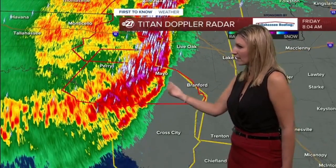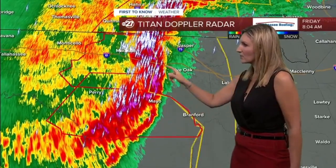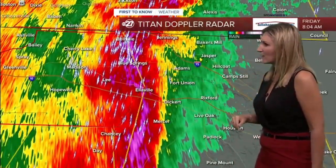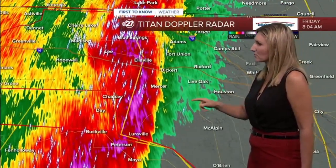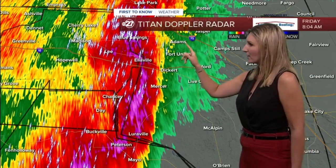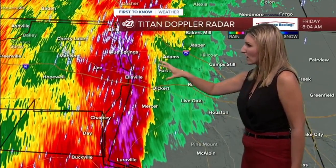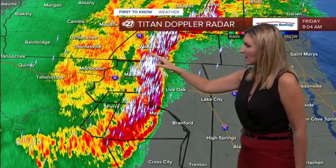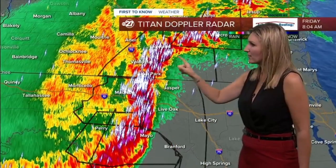For parts of Taylor County into Lafayette County, we're still watching this bow move out of this tornado warned area in places up to the north, like Eccles and Clinch County. There's Mercer, Fort Union, Adams, Jasper as well. So it's moving out of this area into those severe thunderstorm warned areas. We also have some high wind across Valdosta now moving out into severe thunderstorm warning.